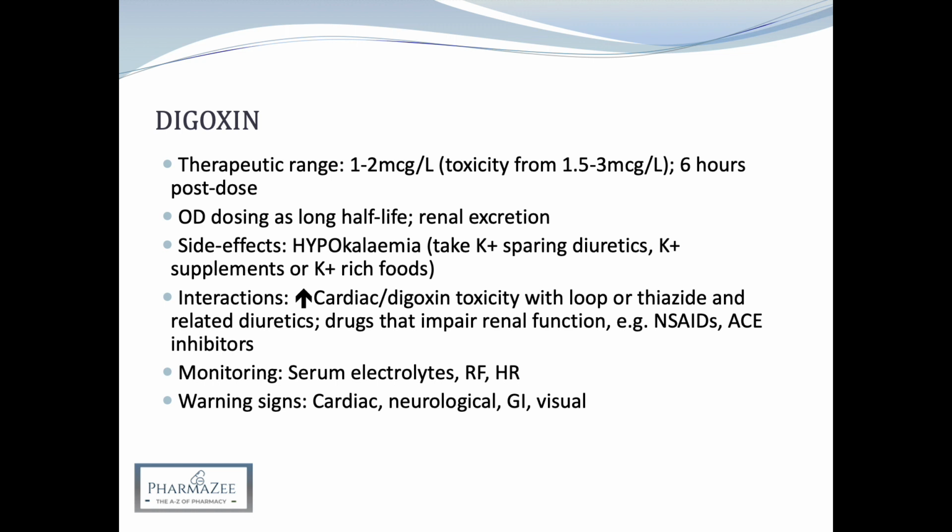And visual disorders which we may see are blurred vision and yellow vision, and that is often asked in the GPHC exam. What kind of vision does a patient get if they are on digoxin and they're experiencing toxicity? And that would be yellow vision.